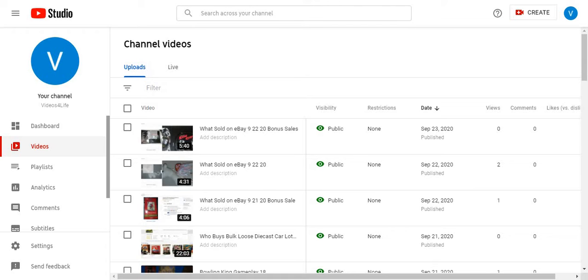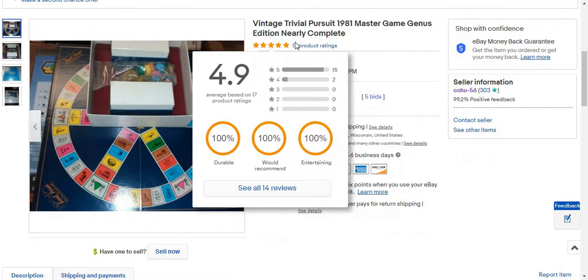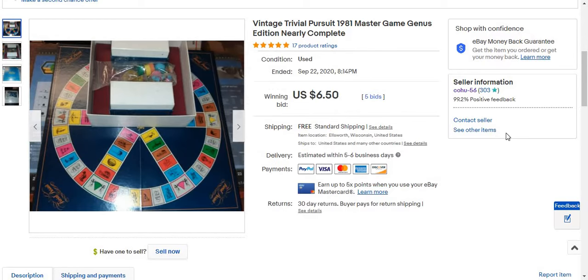So I've been selling a bit on eBay here lately. I'm going to show you what I sold. I have some beanies that are brand new in the package, but they're not selling brand new ones yet. I sold a bunch of used figures and a bunch of used beanies, but I've not sold any new beanies lately. But I'm going to show you what I sold here.